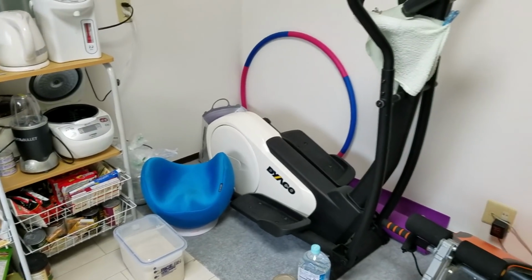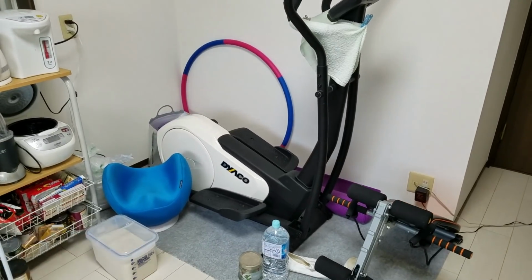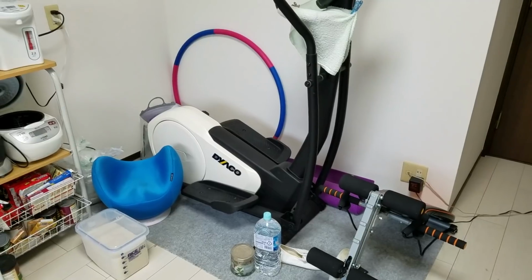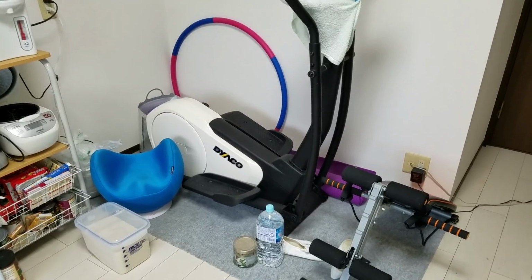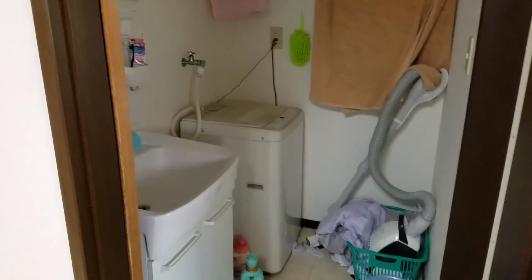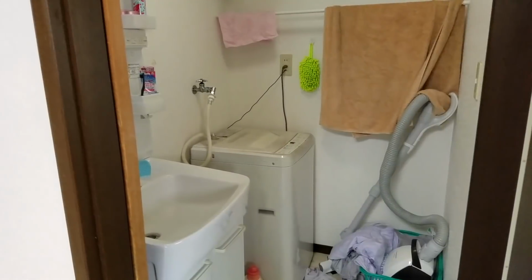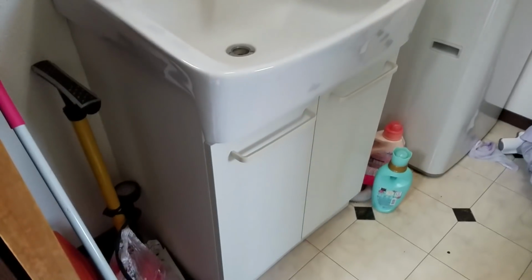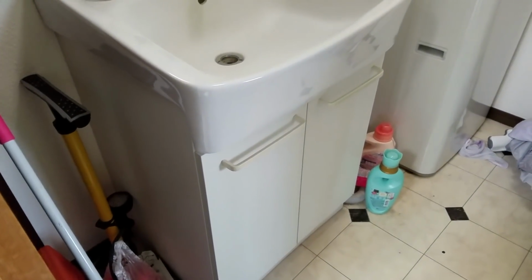And over here, I have some exercise stuff that my friend gave me when she moved. I try to use them as often as I can, but I don't use them as often as I should, but I do have them. And over here, I have my shower area and laundry area. So I have a sink here and some storage areas above, and I have a cabinet underneath, which I have a bunch of my extra stuff stored in.